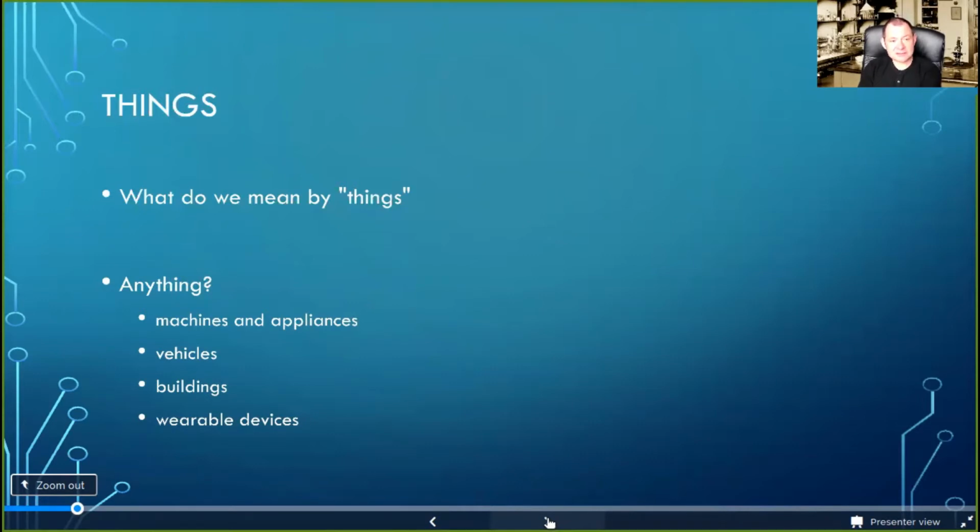Smart buildings can really save an organization a lot of money. You don't need to heat a building if no one's in it, or keep the lights on if no one is there. Wearable devices. I mentioned things such as smart watches. That is the most common wearable device at the moment. I have a smartwatch myself.